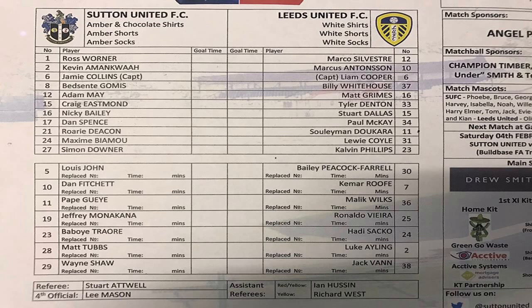Should have awarded a free kick to Leeds on the edge of the penalty area on the left side. Whitehouse was definitely fouled. He's called one right and called one wrong so far. Here come Leeds again, crossing the box. And that comes straight back out. Leeds get a corner.